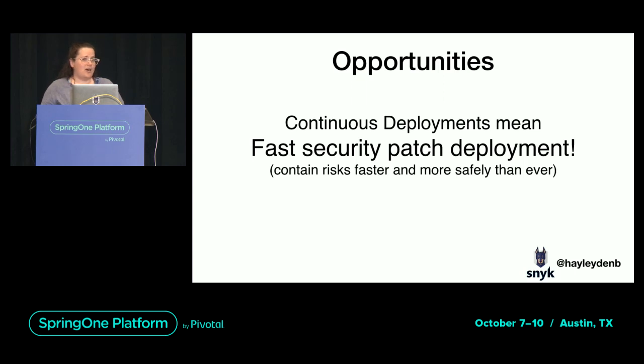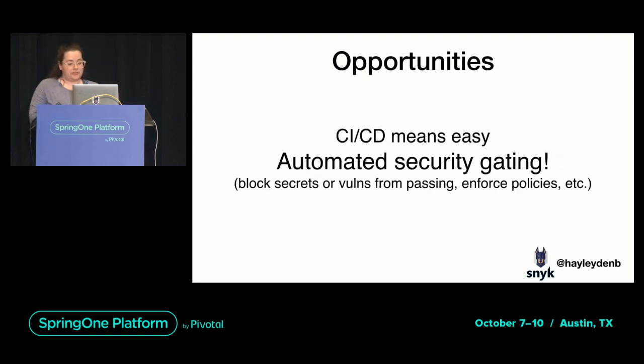Because the thing is, all software is going to have a problem at some point, right? So you want a quick way to fix things, and having things in place so you can make this quick change and stop the bleeding, that's a good thing. Another opportunity is that CI/CD practices mean easy automated security gating. So this means that you can detect and block secrets or vulnerabilities from passing. You can enforce policies. You can fail builds when those policies aren't met, that kind of thing. And that sort of automation just makes both the developer's and the security people's lives easier.